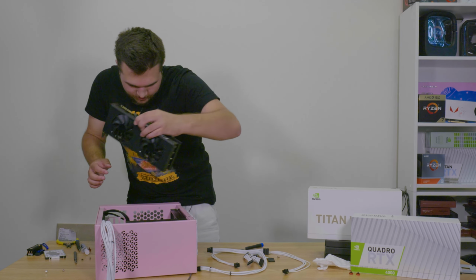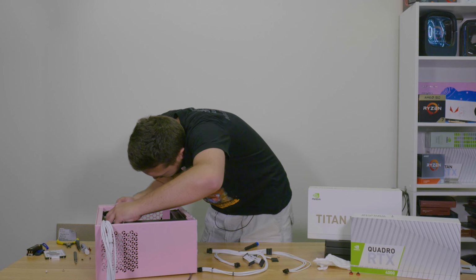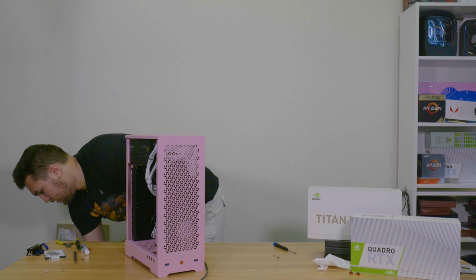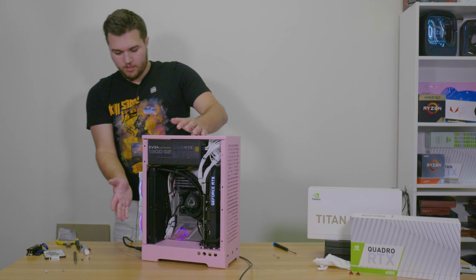Oh my god, I forgot that the cables need to go below. They all somehow need to get under the graphics card, which is not possible. Do I look smarter if I know it doesn't work in advance? Cable spaghetti, cable spaghetti. Does it power on? Function I can test later. Oh my god, it makes noise. Oh my god, there's RGB.